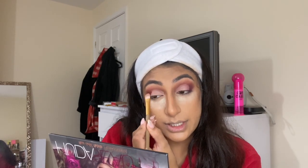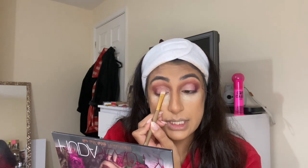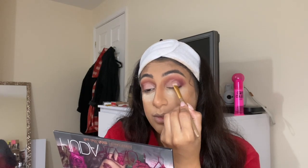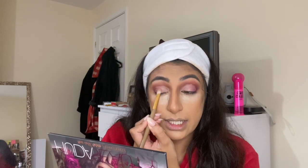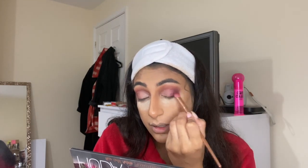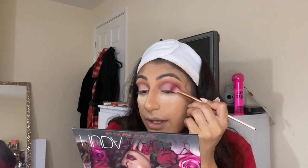I've gone a little bit high on this side, but we can take that in. And the reason I'm going not to the end, but quite to the edge, is you're going to pick up some of that colour and blend it inwards. So you just want to pick up some of the colour, blend it in. I'm going to pick up some of that product again, shake off, and blend it in, just so it's a seamless blend in the corner. And you get some really nice pigmented pink on there. I'm going to do the same on the other eye.